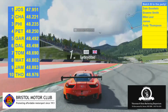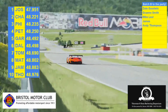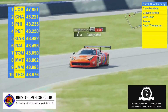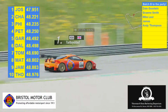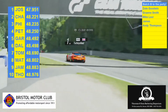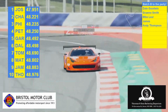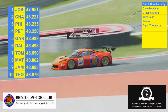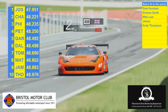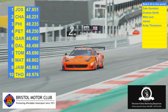So here we go, Andy Thompson, his final run. He's on a 49.112. He was in the top 10 when he set that on his last run, but he's now in 11th position. Looks like he's not improving on the first sector. Very sideways into the penultimate corner there. So not an improvement there. 11th position then as it stands.